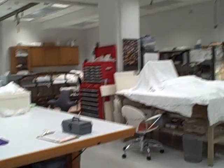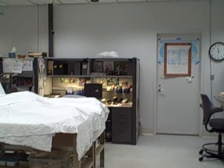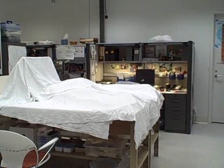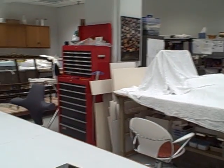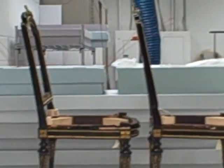Sorry, there's not a lot visible right now because they keep everything covered in Tyvek to keep the dust off of it. Obviously, if dust accumulates on the textiles, then you have to interact with them to clean them, and that's one of the largest sources of damage for most art materials, is interaction with people. So if we can keep things clean through preventative measures, we try to do that.